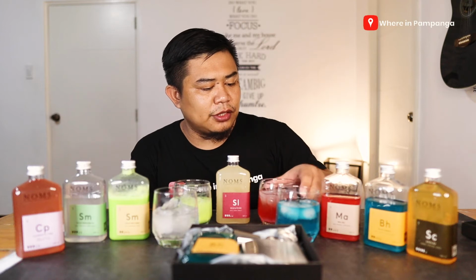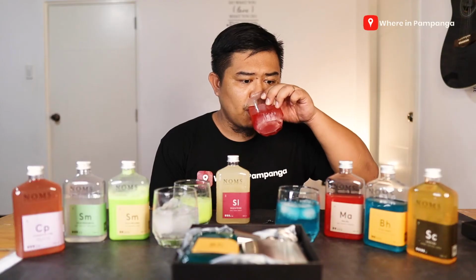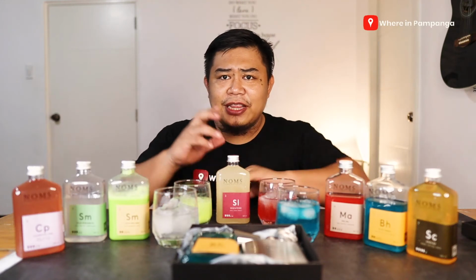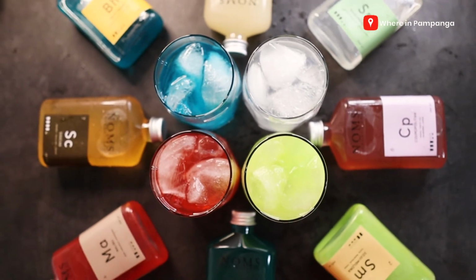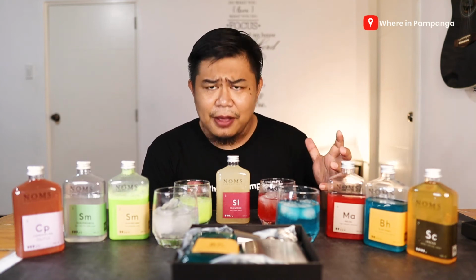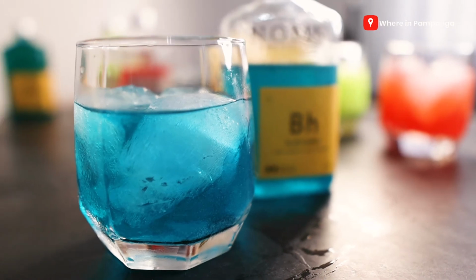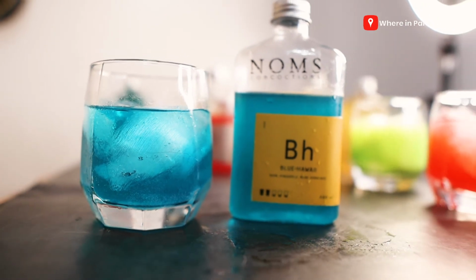Okay, I wanna jump next to this red glass right here. It's called Malibu. Wow! I am really impressed and surprised with Noms Concoction. Before I proceed, let me congratulate Noms because these are really great. These are surprisingly good. This is what you bring to gatherings or events and let your friends try it, and they say, wow! Ang sarap! They'll really react that way, guys. Lastly, for our sample glass, this is Blue Hawaii. Again, it has pineapple. I think the difference from our Malibu is the Blue Curacao. I hope I said that correctly. Anyway, this is our last bottle.